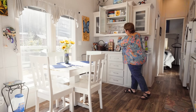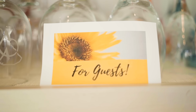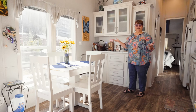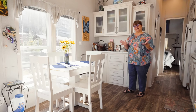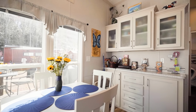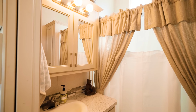You'll also notice that I have these signs that say for guests because I Airbnb my home. Since my personal items are here, I sort of designate things like these are for the guests, or I'll have little signs that say, thank you for respecting this personal item. And so they'll just know which things that they are free to use and which ones they're not.